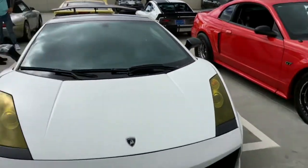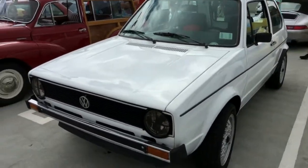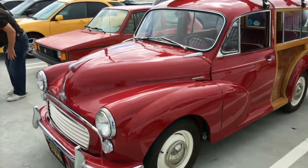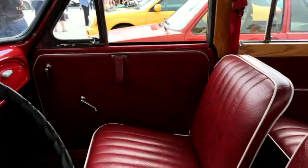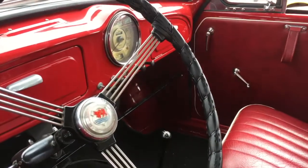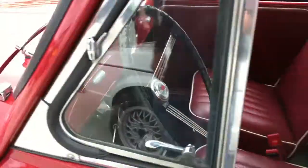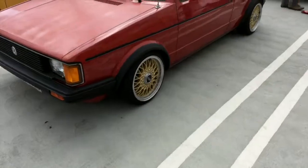Very cool. Lamborghini, a little Volkswagen, one of the earlier little Golfs, of course, the first of those little hot hatches. Little Morris Minor 1000, Woody, what a great looking little car. Check that out. It's actually a 4-speed in this one, which is kind of cool. Very simplistic dash, great looking little thing. How cool. And another little Volkswagen here.